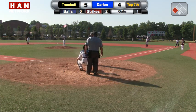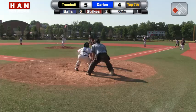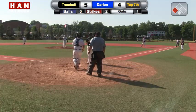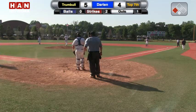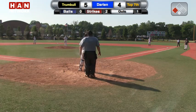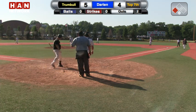Chris DeCoco on deck. Infield playing it up, not in all the way. The 0-2. Swung on and missed. He goes down on strikes. Brereton not known to blow it by you. He did it there, 2 down. And that's only his second strikeout in his 3rd inning of work.